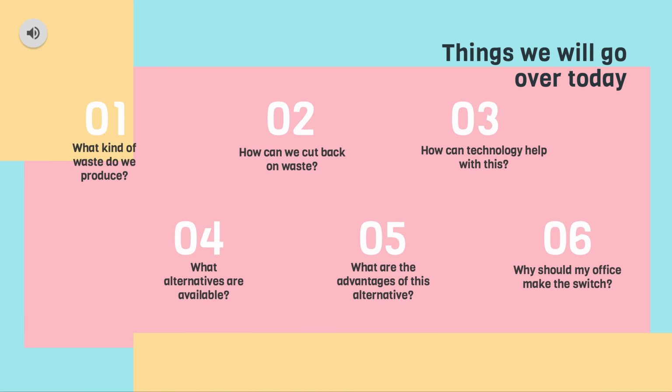Questions we will go over today are: what kind of waste do we produce in dental offices? How can we cut back on this waste? How can technology help with this? What alternatives are available to reduce the waste production? What are the benefits from these alternatives? And how should our offices make the switch to cut down this waste?